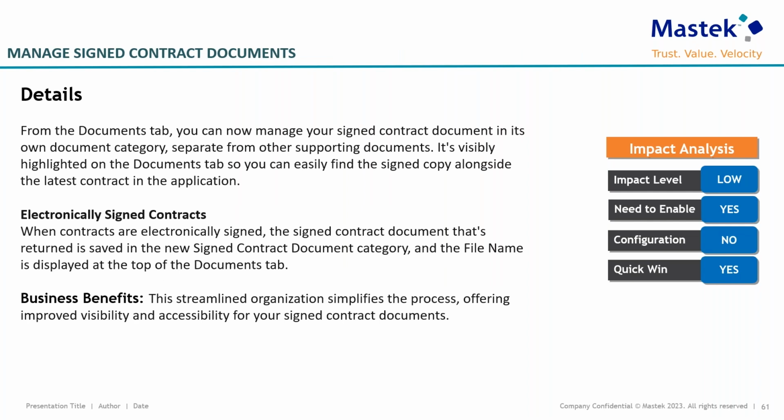So the next feature is manage signed contract documents. Manage signed contracts efficiently. Now you can easily organize and locate your signed contract documents separately on the document tab. Electronic signed contracts are saved in a dedicated category called signed contract documents, providing clear visibility. So the file name is prominently displayed at the top of the document tab, ensuring quick identification.